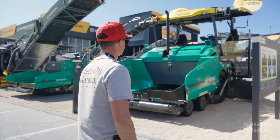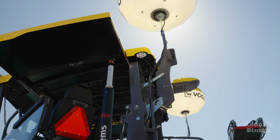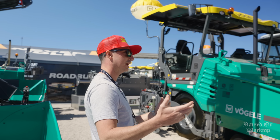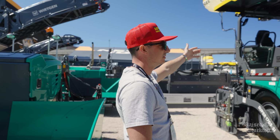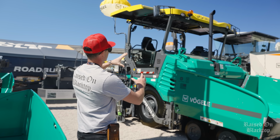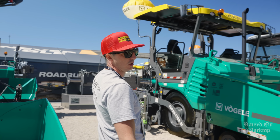So there's a couple things on this machine, features that we want. Obviously this canopy, I don't know how realistic it is in the Northeast because we're always paving up against branches and trees and stuff. But as far as the sun beating down on you, I'll take my chances. I definitely want one of these. It's got built-in lights. Obviously it's equipped with the balloon lights, which help a lot.